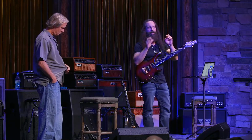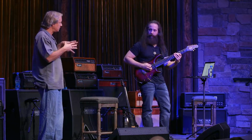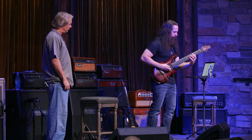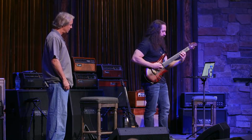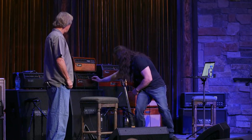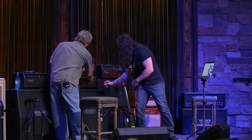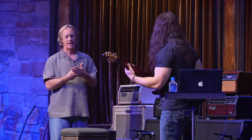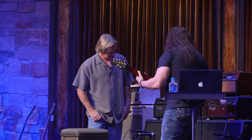So the Mark IV has a big fatness to it, I think, right? It's a little more scooped. If I was trying to imitate that, what do you think, Doug? Would I pull that down? Probably dip the mids and maybe jack the bass a little bit. Yeah. It'll never have the softness of attack. This one's so much tighter. I'd say more gain, more bass. You can't go wrong.